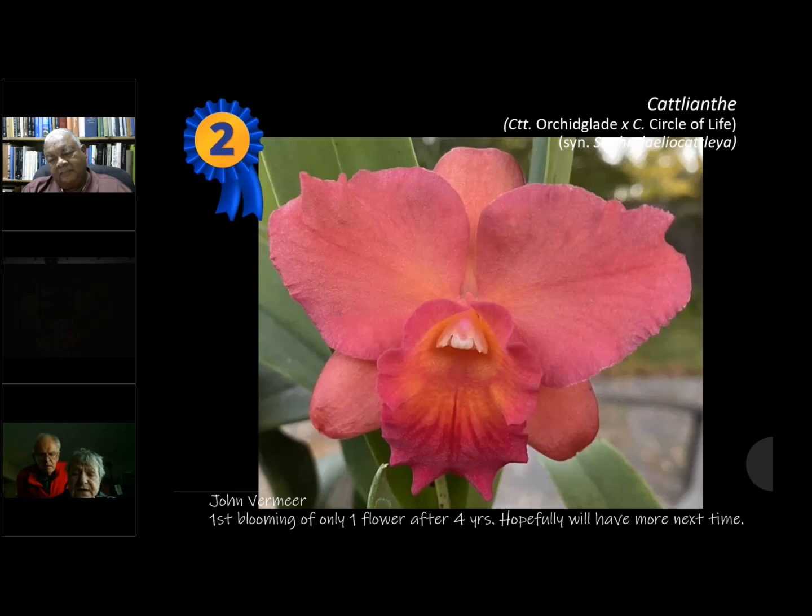Looks like this is one of those that have taken a while to bloom. But we all know that orchids teach us patience and perseverance, and he's hoping for more flowers next time.